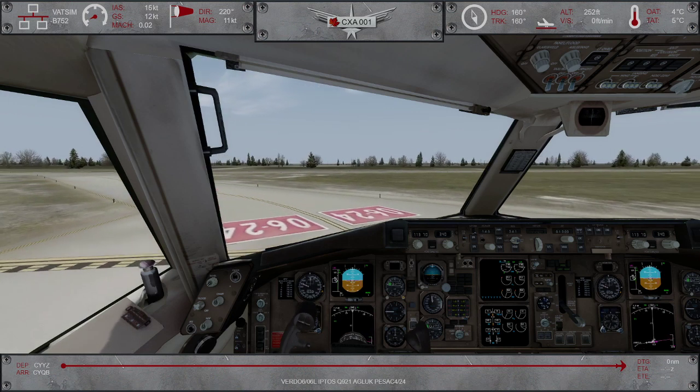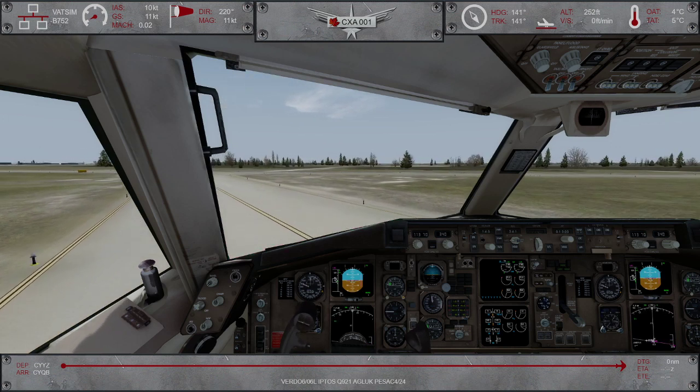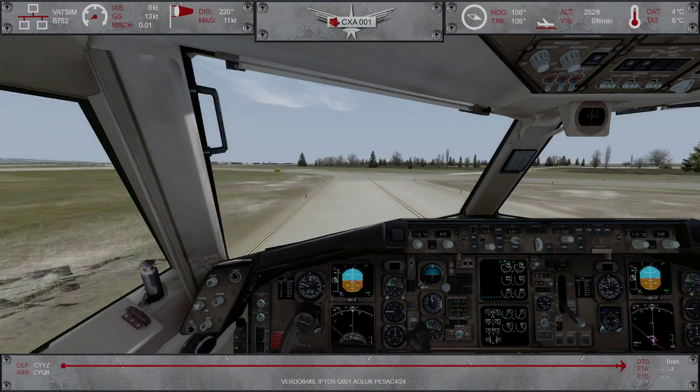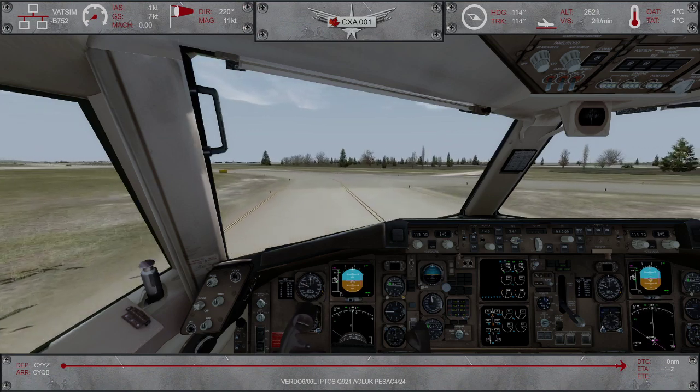Montreal Center, Canadian Express 1, cleared runway 24, Quebec on hotel. Canadian Express 1, welcome to Quebec, sir. Contact ground 121.9. Roger, 121.9, Canadian Express 1, thanks.